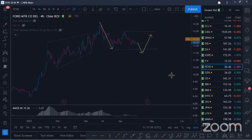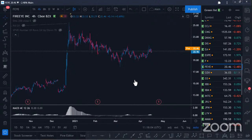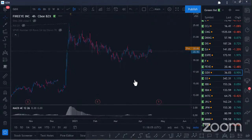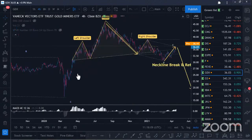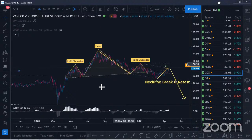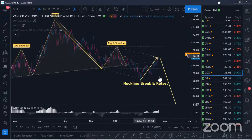I'm not going to get into too much, just still chopping around, waiting to see what comes out of this. GDX, I'm really, really bearish. You guys know, my members know, what we've seen here is a great amalgamation of classic charting with structure chart trading, or price structure trading as we call it. Left shoulder, head, right shoulder in line with a perfect ABC flat, which happens to be a neckline break and retest. So watch for gold to turn.